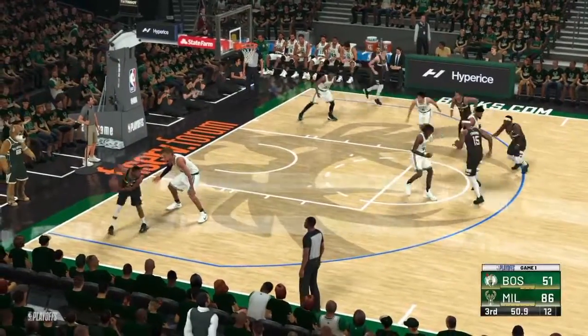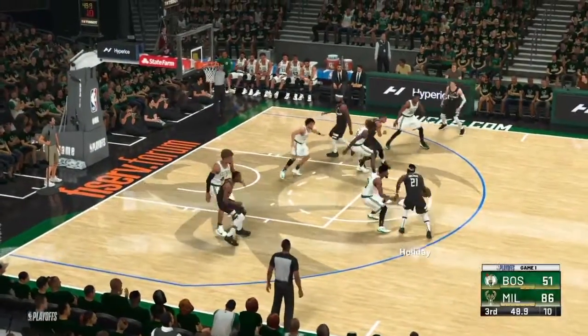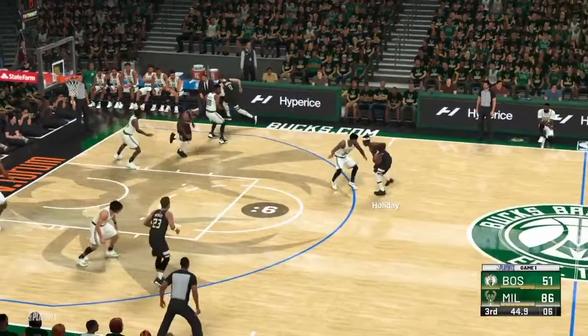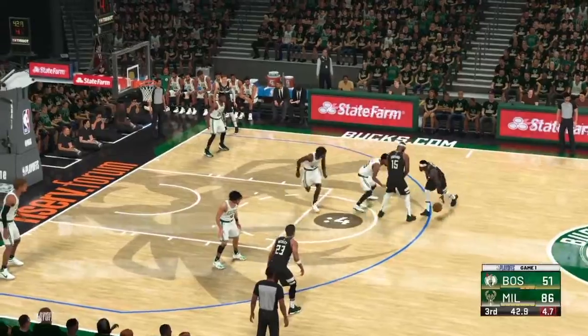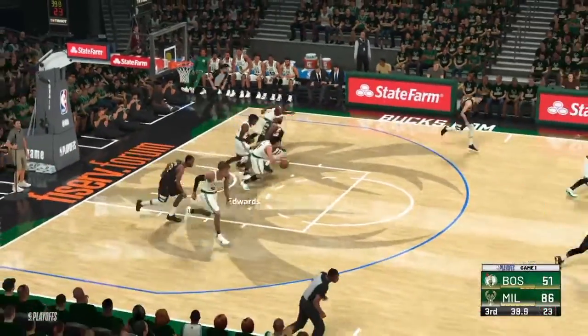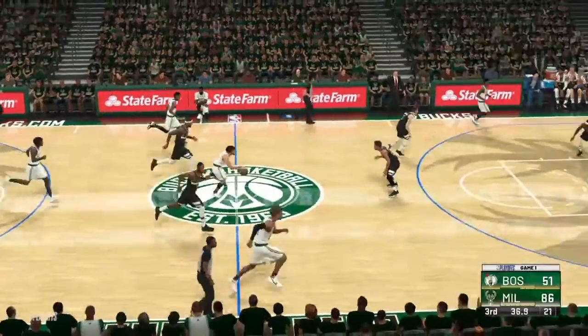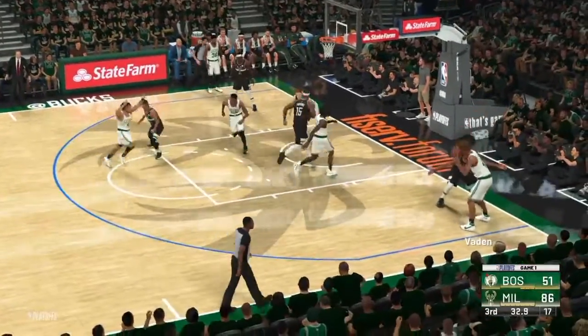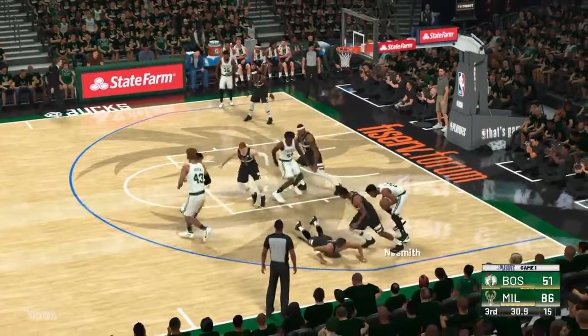Middleton, left side. Outside Holiday. Got a piece of it. 5 on the clock. The shot. That shot is off. And Boston going the other way now. Even if you're not shooting it, you like to see the effort level. And his tonight has been high.